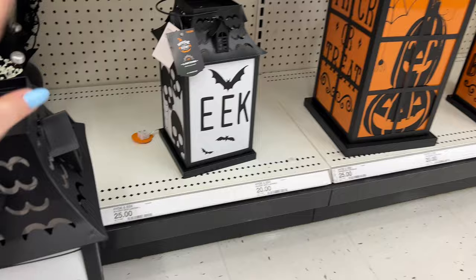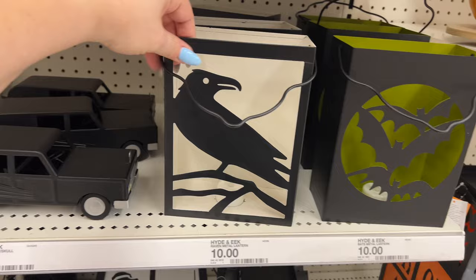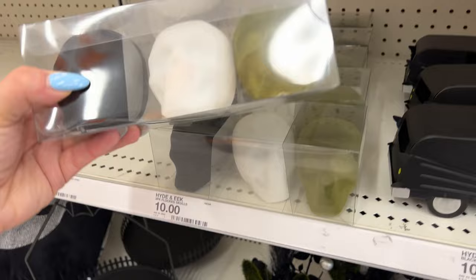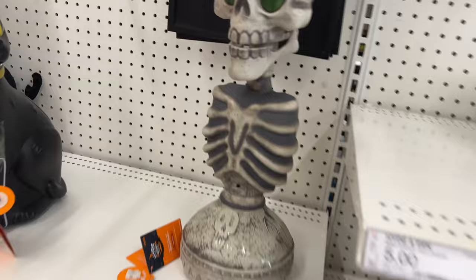They also have that. That says Trick or Treat. These are really nice. We have these Bats Metal Lantern for $10. The Raven for $10. Oh, this is cool. The car, $10. 3-pack of Flocked Skulls, $10. $10 for those. I got up and I'm like, what the heck? It made me jump. He scared me.